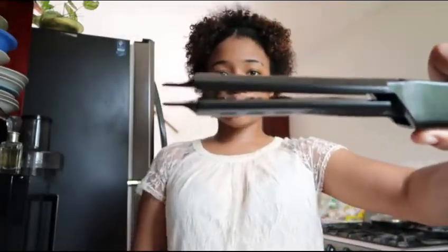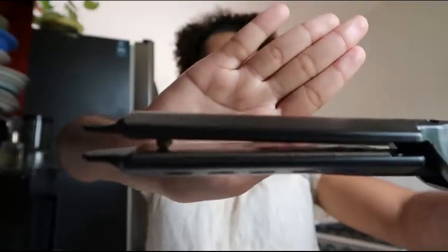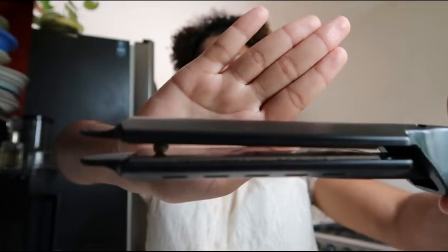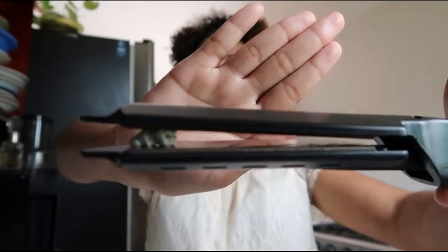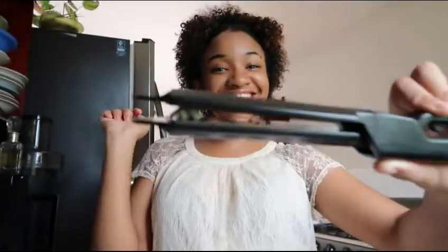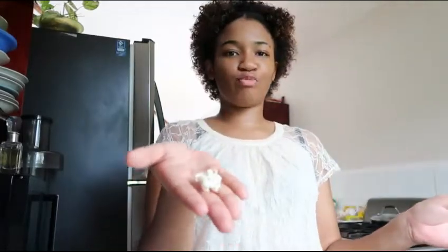Put a little bit closer so that y'all could see it. You see. Look at my two little popcorns. All right, time for the tasting. Just so y'all know, I do not like popcorn, but I'm gonna just try it for y'all.